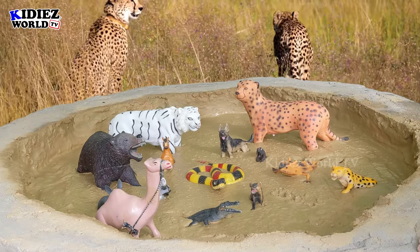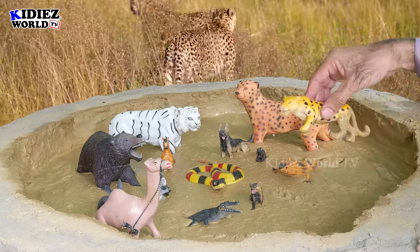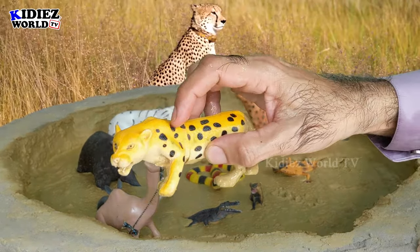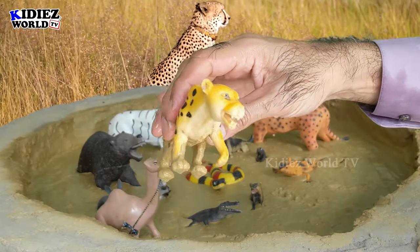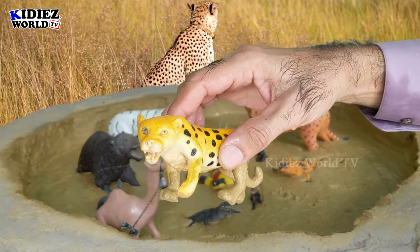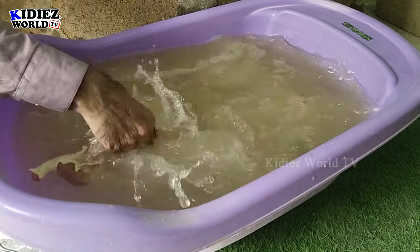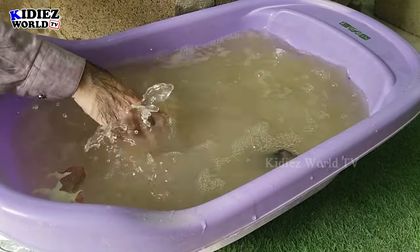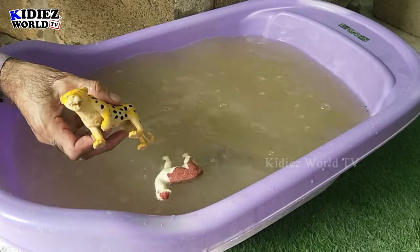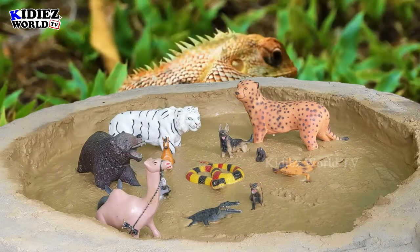And the next one we have this small leopard. Just look at the beautiful shape of this beautiful animal, leopard. Leopard is also the world's fastest animal. And by diet, leopards are carnivore animals. Let's watch him. Here we go, leopard. Let's check out the next one.